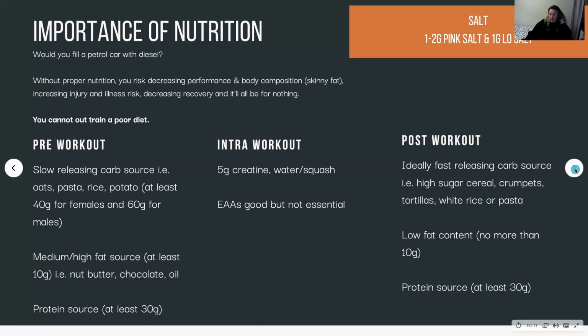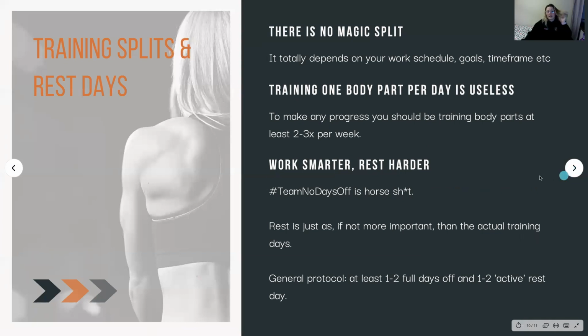I have nothing else to say on nutrition. I don't think I have. Cool. So training splits and rest days.